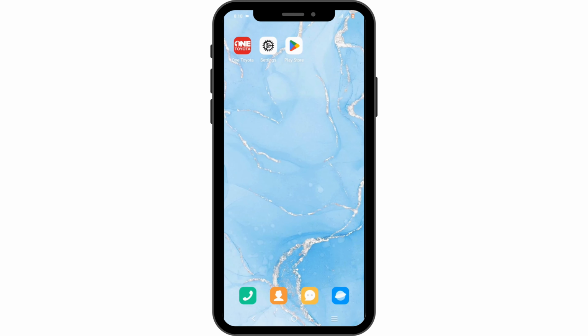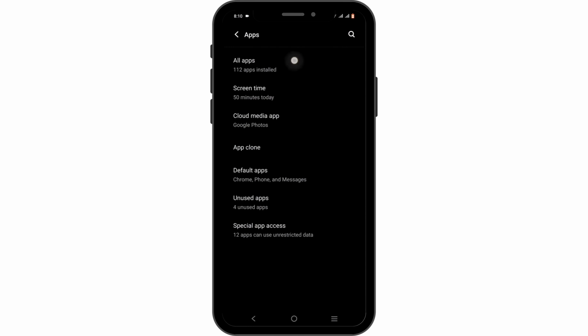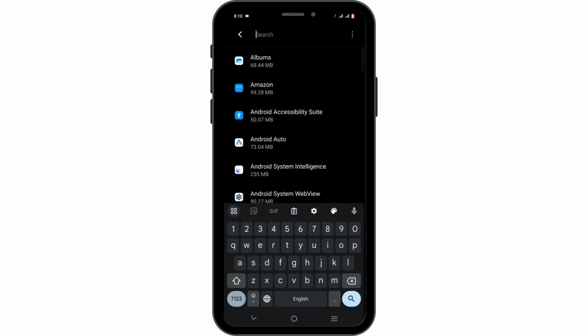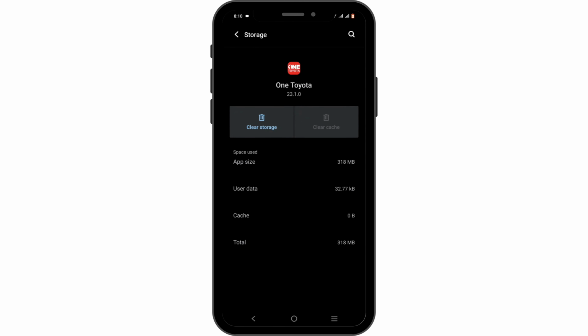If this feature is not available for your device, you can check your phone settings, head over to Apps, tap on All Apps, then tap on the search icon to search for the Toyota app. Then repeat the same process of force stopping it, heading over to Storage and Cache, and clearing it up.